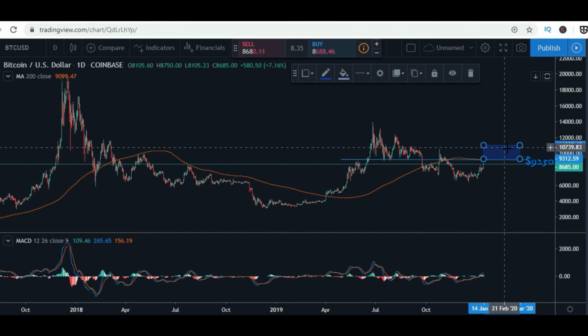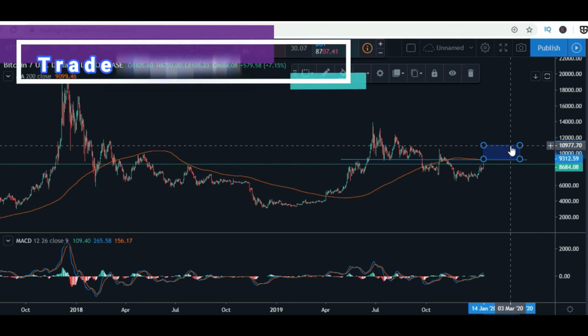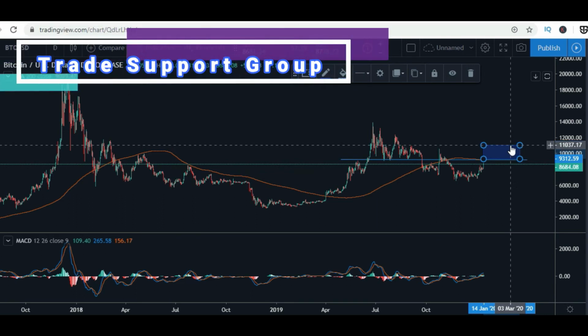I drew this box for you guys so you can get a better idea of what levels it could reach before we see the next resistance, which is about 10,800 to 10,900, anywhere in that zone, even up to 11,000. Again, our price prediction for Bitcoin to hit 10,000 just a couple of weeks ago is not far off. Again, we didn't say it was going to happen overnight.